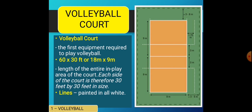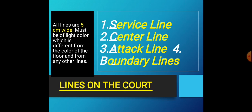Okay, so hindi lang po yung basta nakalagay dyan. Meron din pong measurement yung lines natin dyan. All lines are 5 cm wide, must be of light color which is different from the color of the floor and from any other lines. So the reason kailangan siya ay light colors para mas mabilis ma-distinguish ng ating mga official kung inside or outside ba yung bola. Okay?